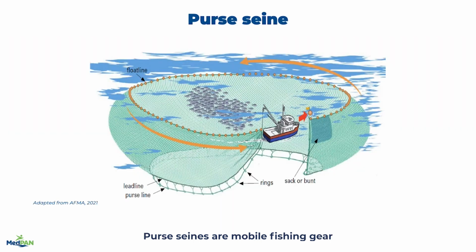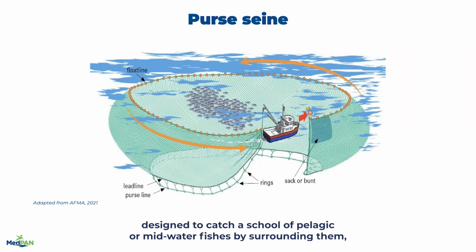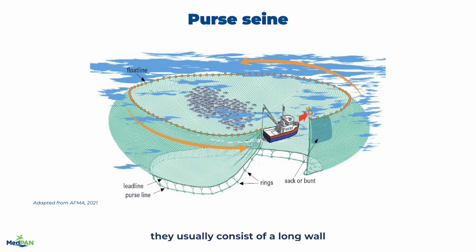Purse seines are mobile fishing gear designed to catch schools of pelagic or midwater fishes by surrounding them. They usually consist of a long wall of netting with a lead line and a float line, and with a purse line to close up the bottom of the net to prevent the fish from escaping downwards. Depending on the target and region, configurations vary.